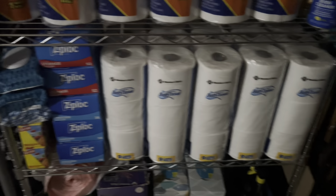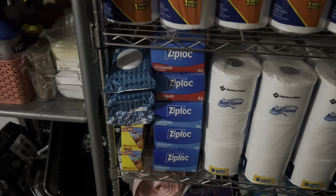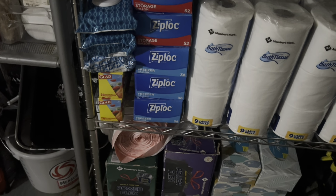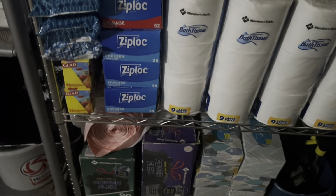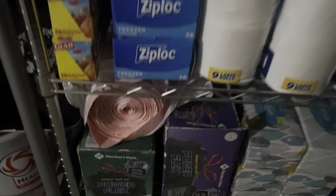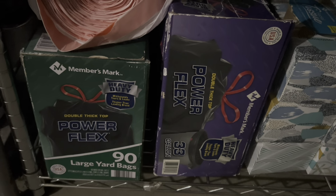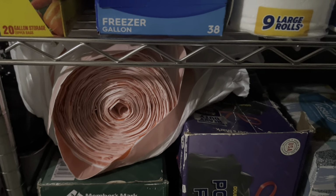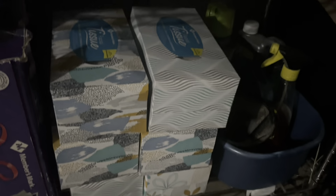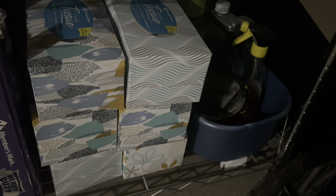And then toilet paper, bags, toilet wipes. Actually, they're bottom wipes, but there you go. More bags. I was able to move the box of books out from under here, and now the trash bags are down here. We've got the two boxes of leaf bags, and then that one right there is for the inside trash. And then we've got our Kleenex. That's what's left of the Kleenex that we bought from Sam's Club the last time. Some cleaning supplies in there.